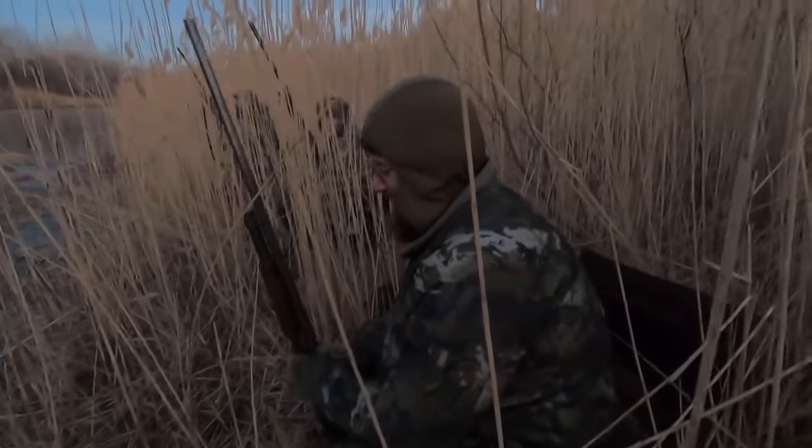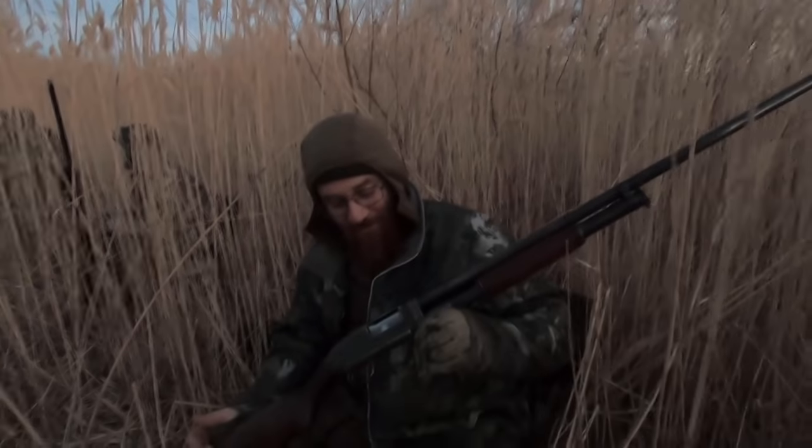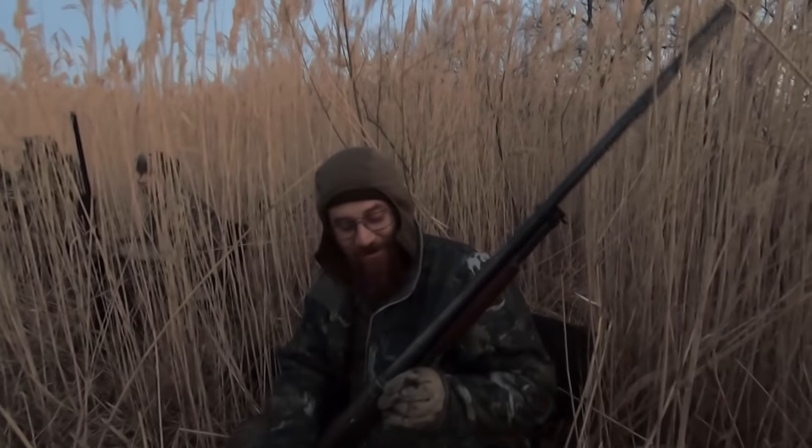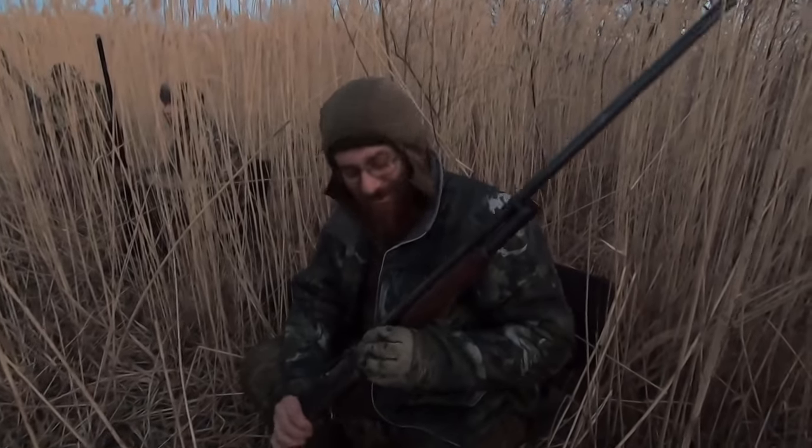Showing your gun. What's all about your gun today? All right, this is my great-grandfather's Winchester Model 12. I'm the fourth generation of my family to duck hunt with this shotgun, so I always try and get it out at least once a year.